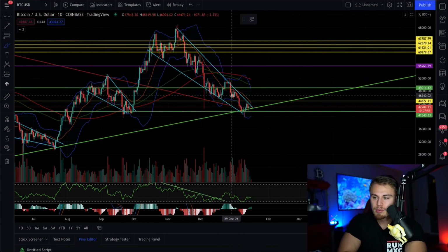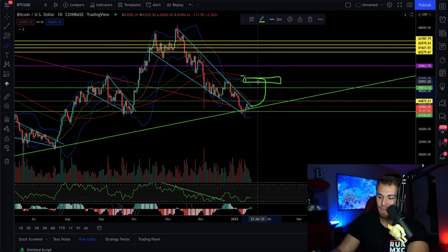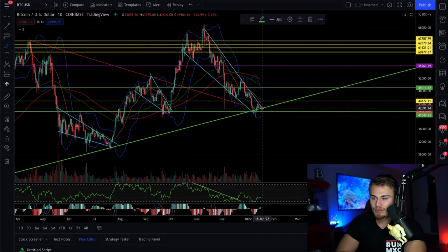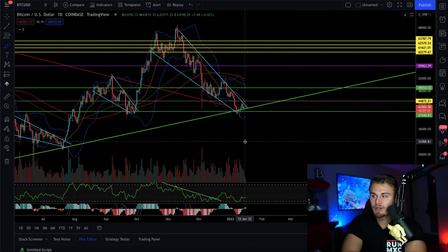If this can break bullish here, we should expect to see an immediate swing back up to, I think, this area right here, about 50K. If we break bearish, which hopefully we don't, I'm seeing a swing back down to 30K almost immediately. So get ready for your positions.